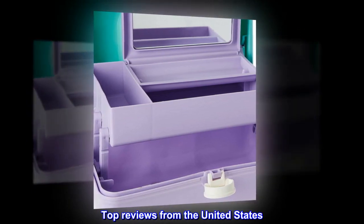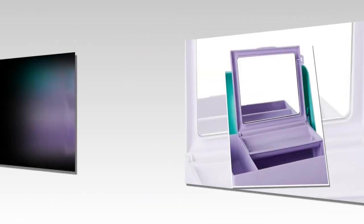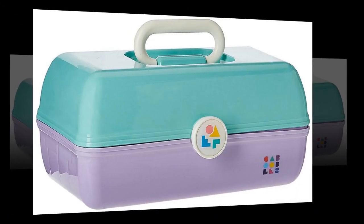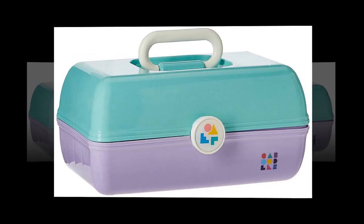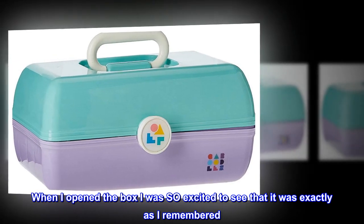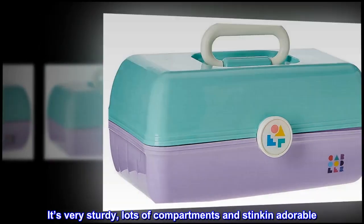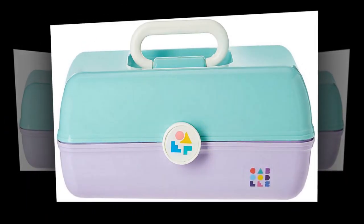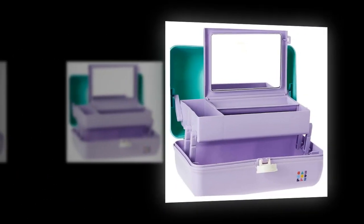Top reviews from the United States. Nostalgic and adorable. I bought this for my daughter who is just getting into makeup. I remembered I had one when I was a kid. When I opened the box, I was so excited to see that it was exactly as I remembered. Now my daughter has one. It's very sturdy, lots of compartments and stinkin' adorable. If you were a kid in the 90s, this will be very nostalgic for you. Love it.